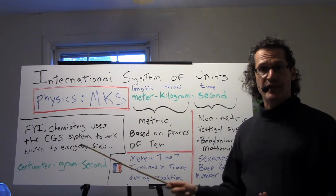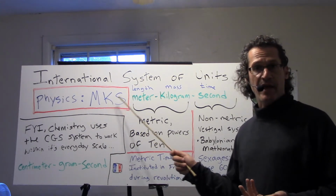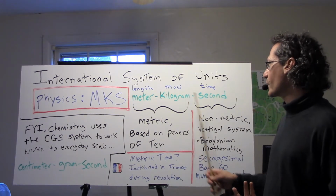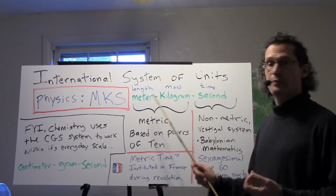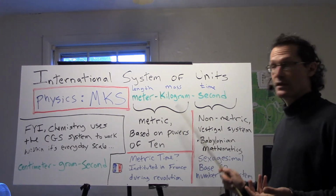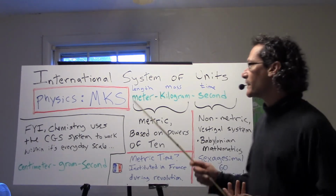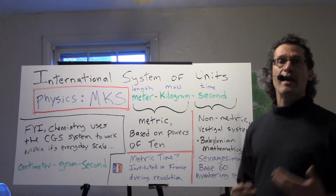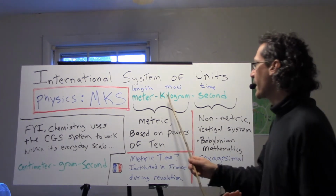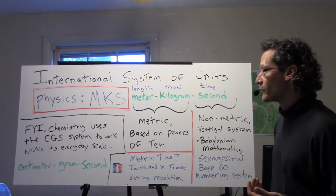Physics uses a particular flavor of the International System of Units known as MKS. MKS simply stands for meters, kilograms, and seconds, corresponding to the physical quantities of length, mass, and time. The MKS system was adopted because the meter is a good everyday unit for measurements at the human scale, as is the kilogram, and the second is something that we're very familiar with as well.